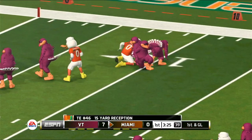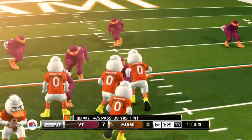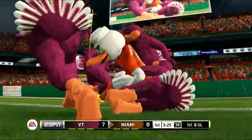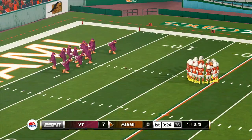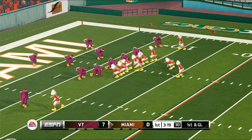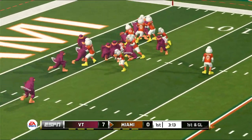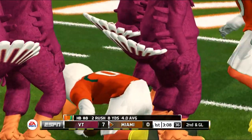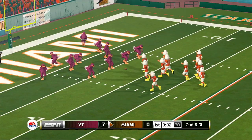Nice play to set up first and goal. He had a couple of freight trains coming at him, but when they blitzed, it created a hole in the coverage that they took advantage of. Great tackle at the 7. That's a gain of 1 on the play. That brings up 2nd and goal from the 7-yard line.